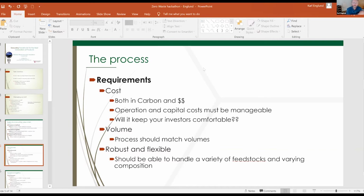The other thing is, in 90% of cases, most people are going to be looking for investors. Will these costs keep your investors comfortable? And will you be able to educate the investors on exactly what you're doing? Some of these product lines coming out for recycling are pretty new and innovative areas, and getting an investor educated and informed correctly, without preconceived notions that may skew their opinions, is a very important thing too.